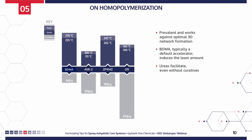So these systems will all work, even without curatives. They're working against you in this case because you want to steer the reaction towards the desired result and away from this type of behavior. So it's important to see that the different accelerators influence that, in some cases more than others, and that has to be taken into account when you're building your combination of ingredients. Homopolymerization is an issue, and it's prevalent.